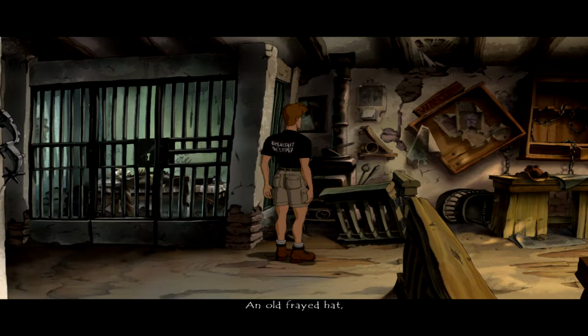An old frayed hat, a couple of pages from an old newspaper, and an oil lamp. Nothing of this will help me out. I'm not interested in that.